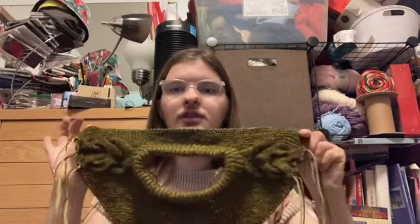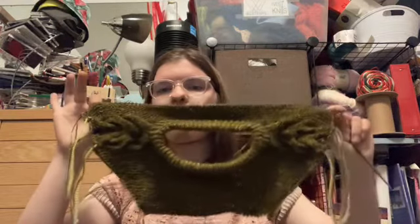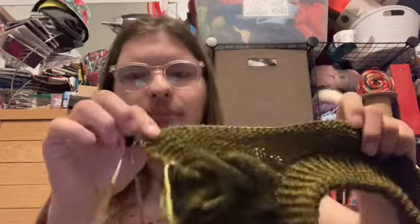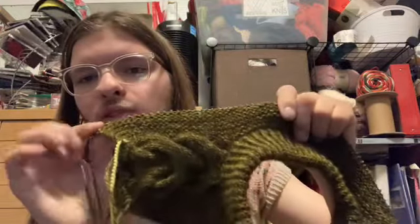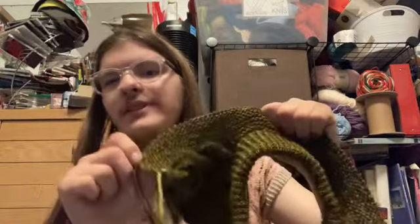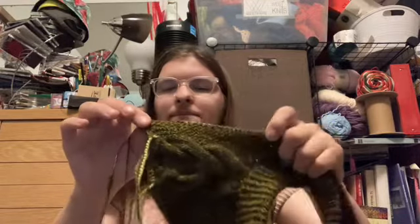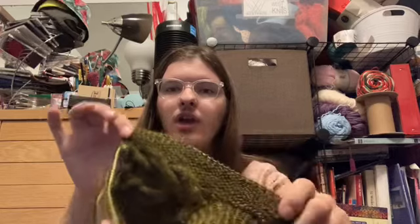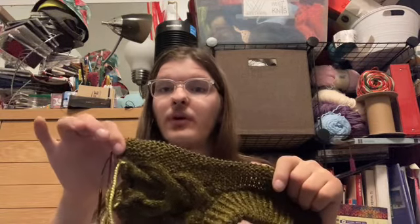But yes, so this is my beginnings of the Antler Sleeve sweater by Stephen West. And if you happen to have any ideas as to what color this yarn is, please let me know. I know this is green. I'm just not sure what to call this shade of green, and it's really hard to find a shirt that matches this to go under it.